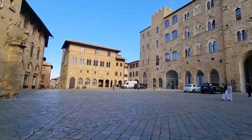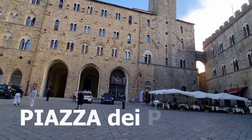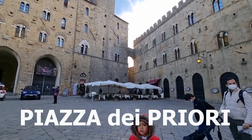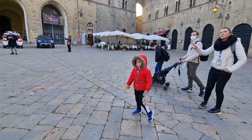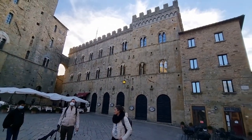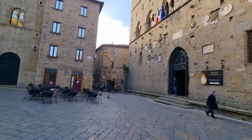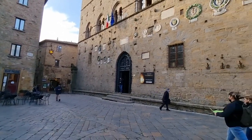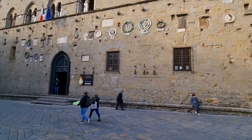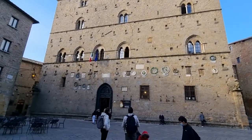One of the most beautiful and must-see places of Volterra is Piazza dei Priori. It is the main square of the old town and enchants its visitors with an incredibly beautiful ambience. You can also enjoy a wonderful view of the many historical buildings, especially the picturesque Palazzo dei Priori, which has been the town hall of the municipality since the 13th century.